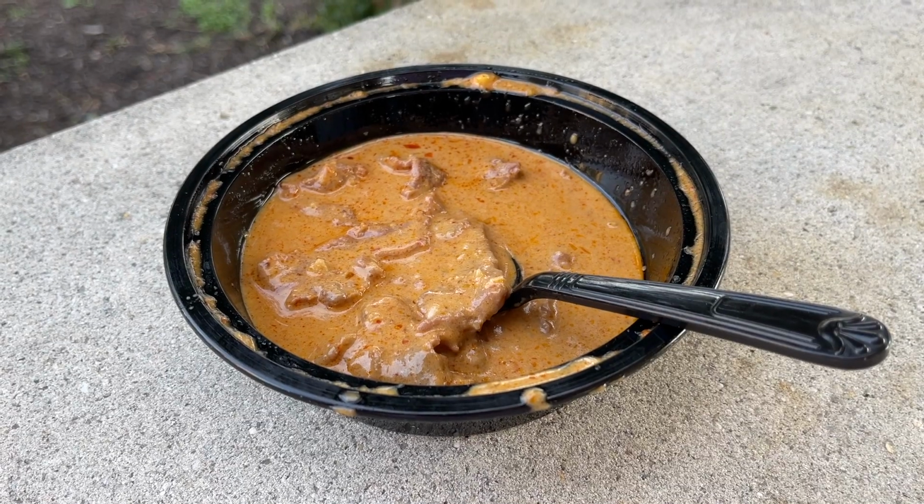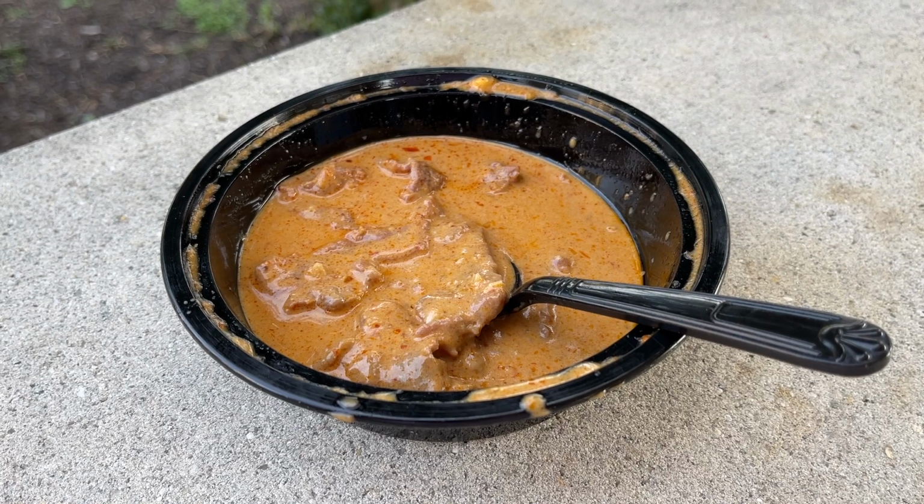Wow. Wow. That is excellent. Wow. That is excellent. I can taste the peanuttiness of it. There's peanuts, I think, in the curry, and it comes across very obviously. That is delicious. Penang curry.